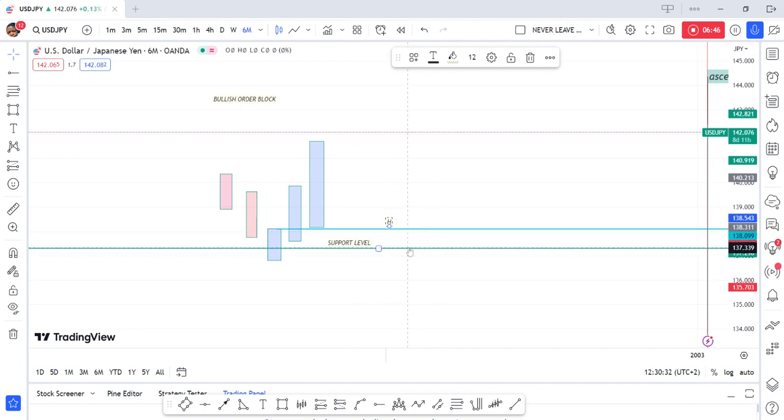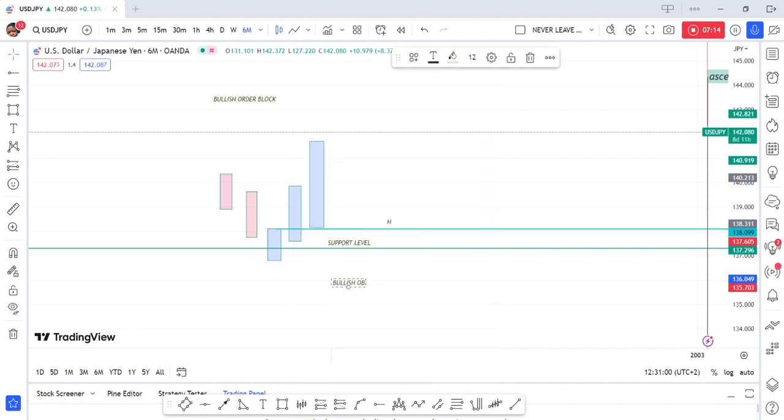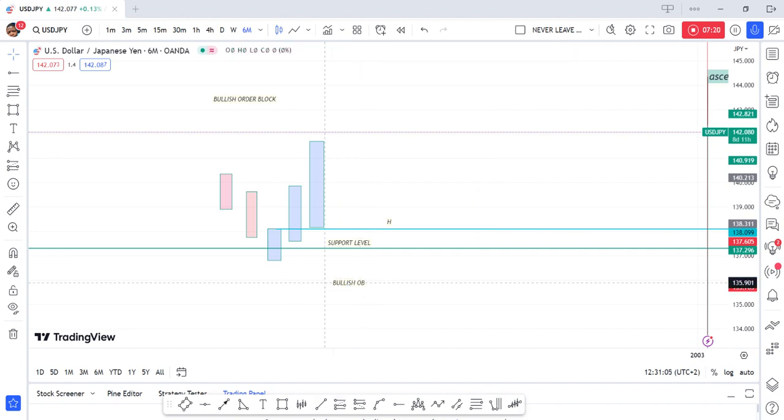On the support level, you just have to understand that the bullish order block support level is for the stop loss. Stop loss is always compulsory. If you don't see where the stop loss is, don't take trades. If you don't see where the stop loss is, I repeat, don't take trades.